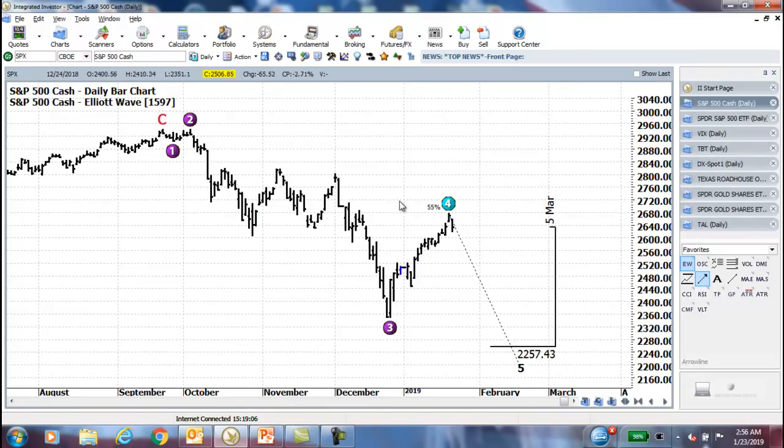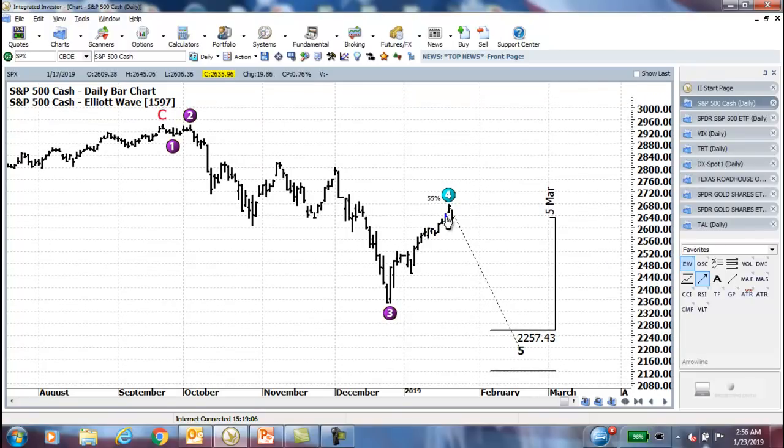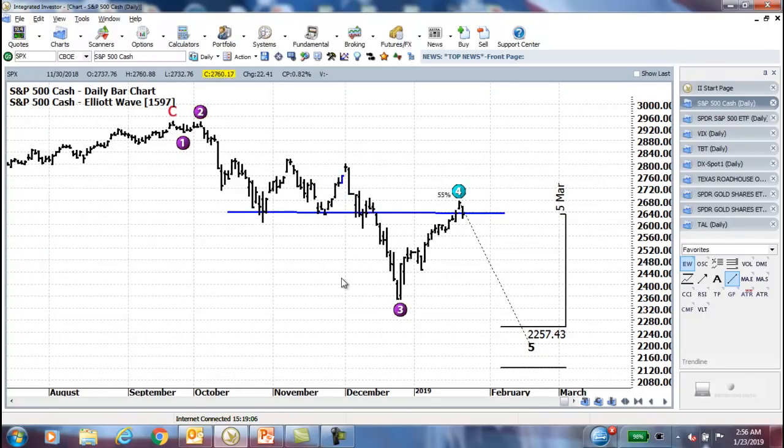So we don't necessarily have to get all the way down to the lows for it to be a successful test. And we have this larger five-wave pattern to the downside with the wave 4 only retracing 55%. As you know, we can go up to 61.8%, so we could still actually go higher. A couple of interesting things here. I did think that we might have a little more problem here at the 2640 level, and maybe we are. We did break above it on Friday and then moved back down in today's trade.